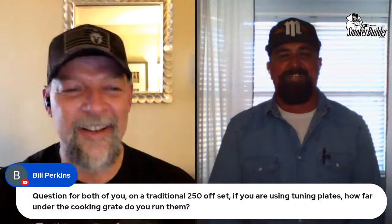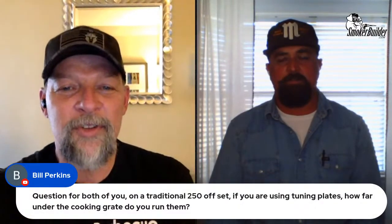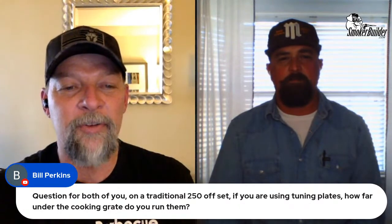Let's see. Here's another one here. Question for both of you. On a traditional 250 offset, if you're using tuning plates, how far under the cooking grate do you run them?